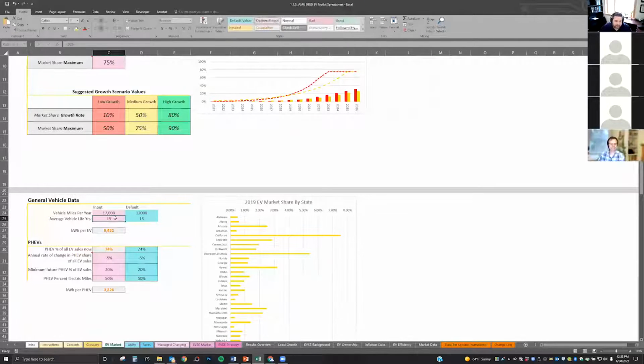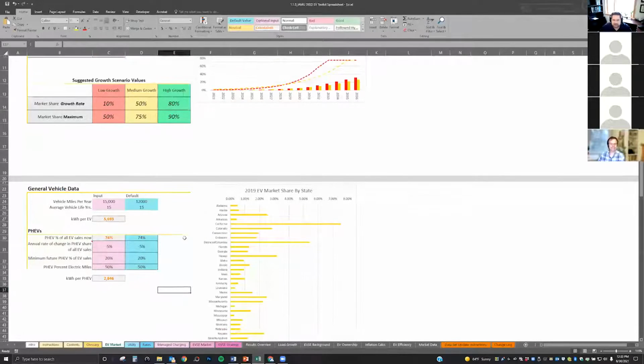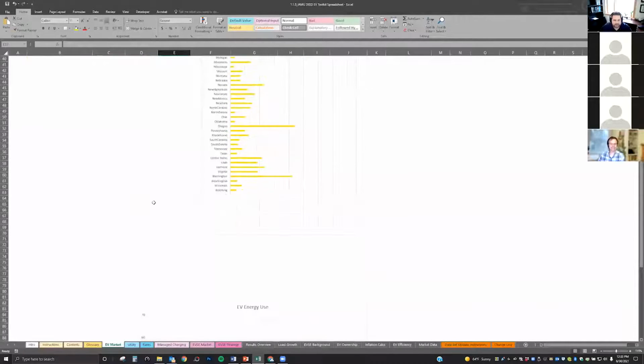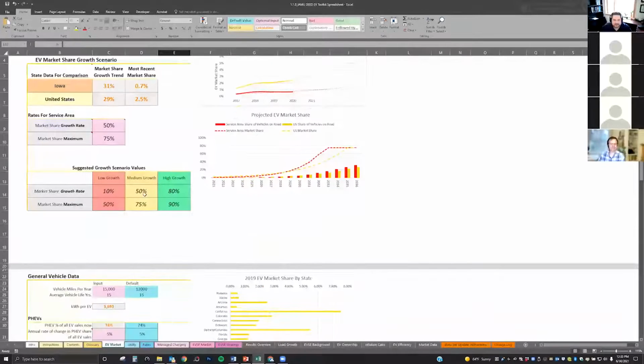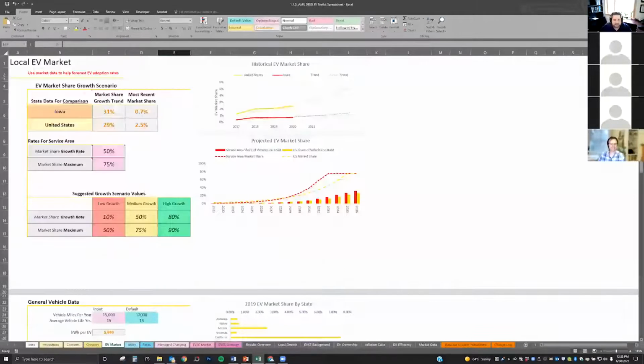There's a lot more vehicle miles driven per year. Let's make it 15,000. And as you're going through this, these are the sorts of things you can tinker with, right? And then we have plug-in hybrid electric vehicles as a percentage of all EV sales. That changes different things in the calculator, but basically on all these tabs, there's a lot of opportunity to dive super, super deep the further you go down in the spreadsheet.